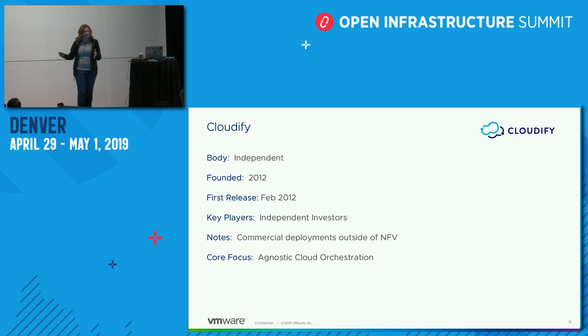Then we have a different class of open source orchestrators, and Cloudify is one of those. They were founded in 2012, and they come from the cloud, the IT cloud side of the house. So they do cloud manipulation really well. Initially, some of their gaps were more around understanding some of those more difficult network concepts and why you'd want to do things that are a little more intricate than just a standard layer 2 network.